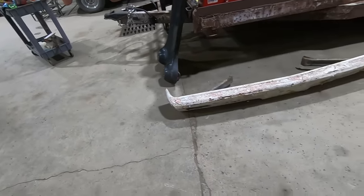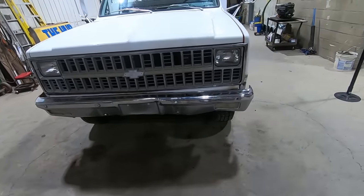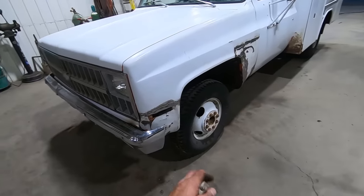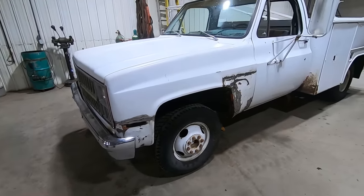But that thing is just, the paint is in such bad shape. This kind of matches the character and it's all whammied up in this corner, so it kind of matches that fender a little bit. Better than nothing. And plus it was a bunch of scrap iron we had laying around.